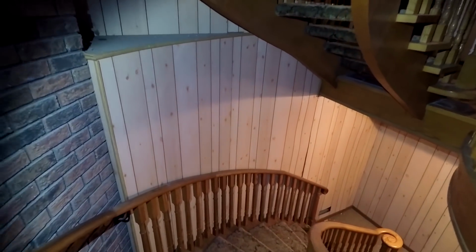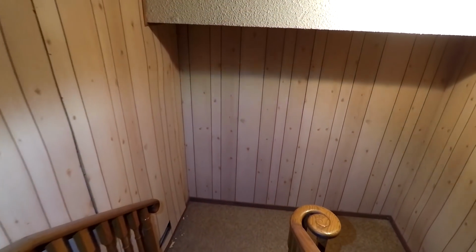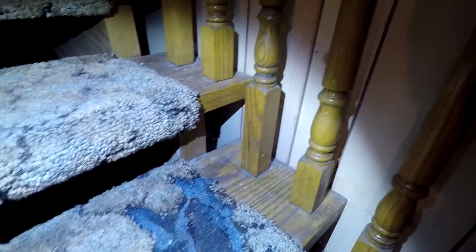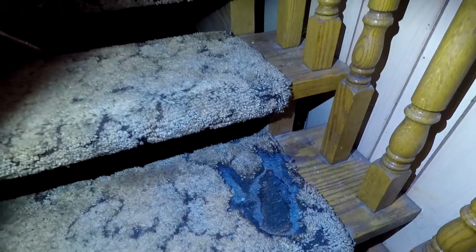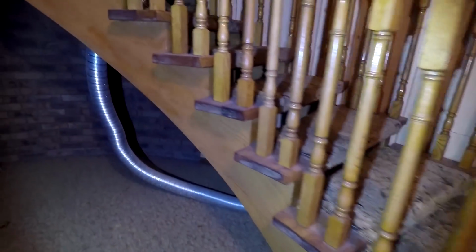I never went down here before. Well, so what's going on? This is weird. Oh, looks like there was a fire on the stairs here. Look at this. Someone set fire to the stairs. Wow, that could have been bad. Interesting.